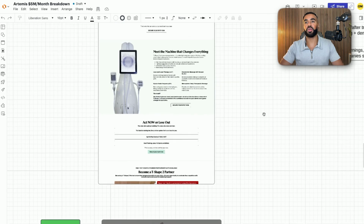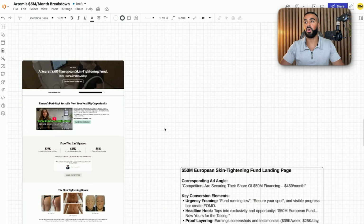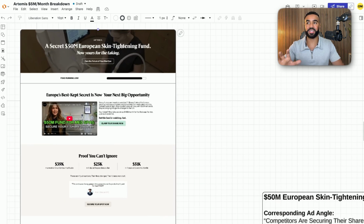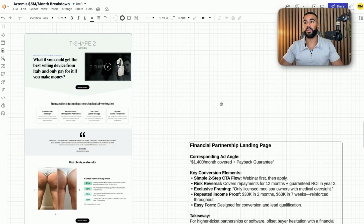The next marketing angle that they have is the whole $50 million European skin tightening fund landing page, which is about how competitors are securing their share of $50 million in financing. It's this whole angle around this fund and how Europe's best kept secret, which is this device, is the next big opportunity, right? So they have all these individual marketing angles, and they have this other one, which is just like, hey, what if you could get the best-selling device from Italy and only pay for it once you make money? This is tying into their payback guarantee that they have in place.